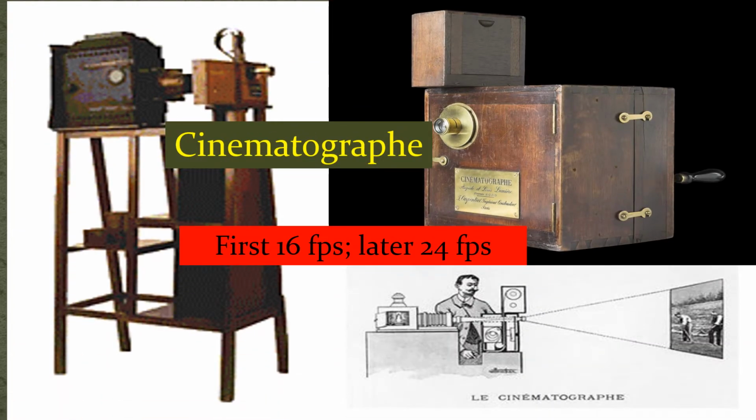So, how did the Lumiere brothers do it? How did they create movies as we know them today? Well, they had a machine they invented called a cinematograph. And this machine was able to record on film visual images and then project them back. And in the early days, they were projected at a speed of 16 frames per second. And that was fast enough for the phi phenomenon to occur and people to perceive apparent motion. Later, 24 frames per second were used.